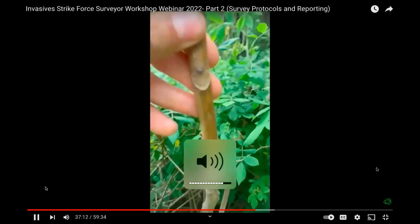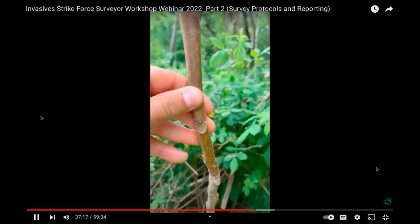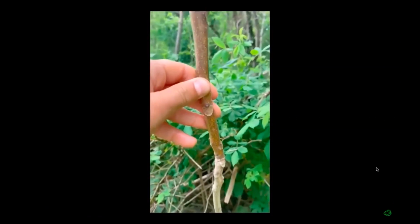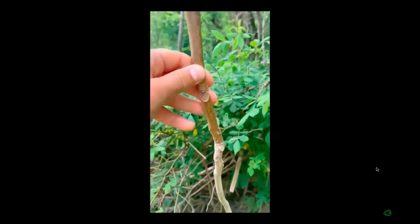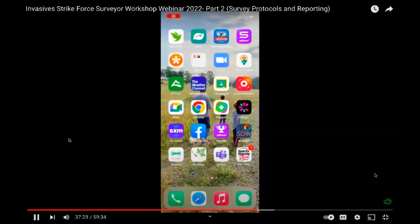Really clear look at it. So I'm very, very confident that we are looking at Tree of Heaven. So of course I'm going to mark this in iMap. You can see the lenticels above me. So I will show you now how to register that on iMap as a Tree of Heaven. I'm feeling pretty good about this being a Tree of Heaven.